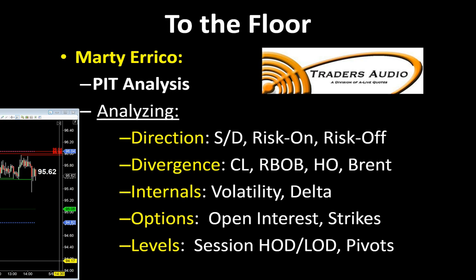Okay, so we talked about dollar, risk-on sentiment, bonds giving us risk-on sentiment. The currencies are contributing to about 50% of the move, and the other 50% will be supply and demand this morning. Again, no news at all this morning.